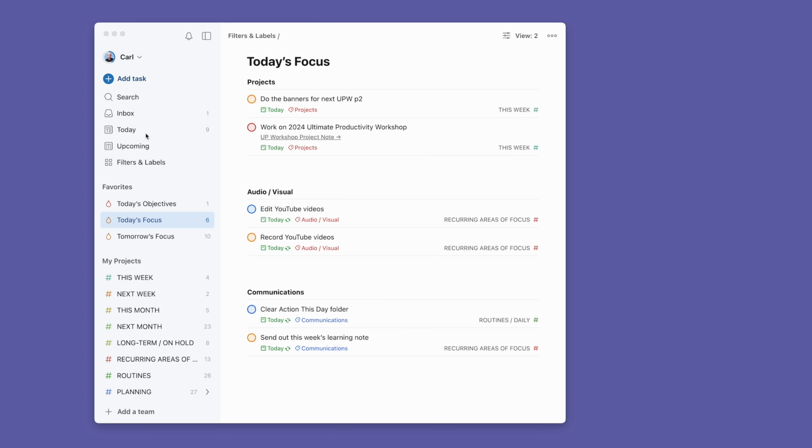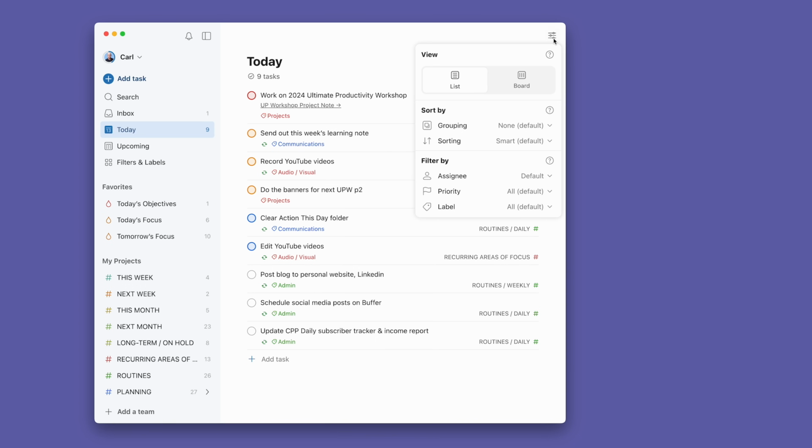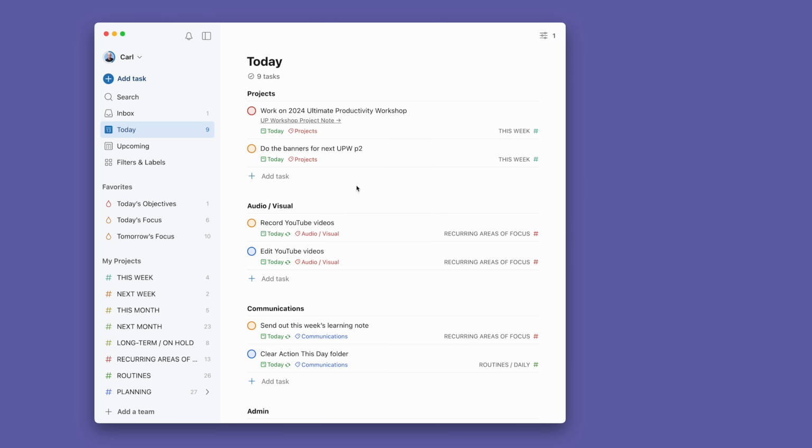Hopefully that's given you some ideas of being able to get your today list, which is the most important list of the day, down here. Now, I'm not used to seeing things like that, so I'm going to group by label. So you can see I'm going in here, grouping by label, and everything's there.